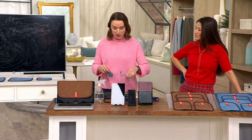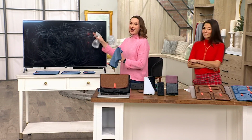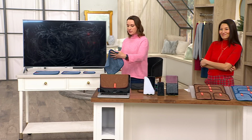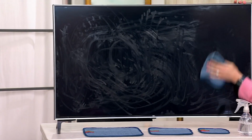But to your point, I'll head over here because this is one. Just a little bit of water? A little bit of water. Yeah. So let me grab one of the bigger ones right here because you never want to spray anything directly on your electronics either. Exactly. So I'm just going to give it a couple little spritzes of water right here. That is one dirty screen. H2O, that's it. And I'm just going to go to town cleaning a little bit of this right here.